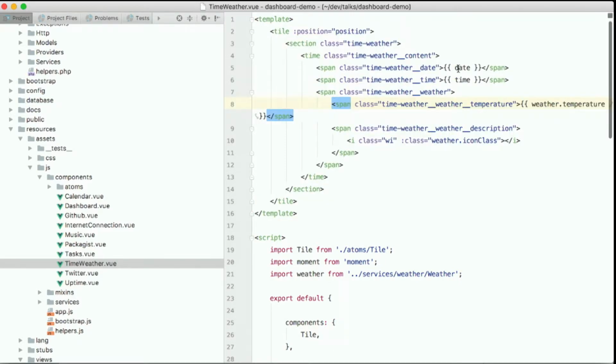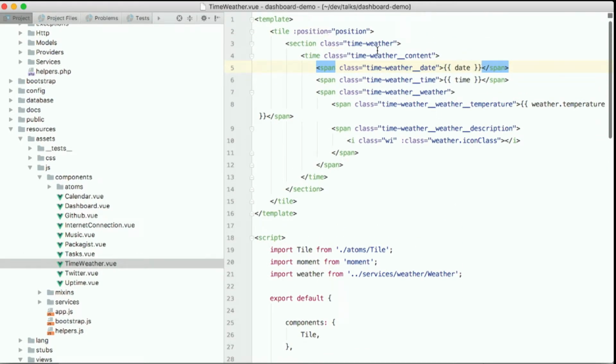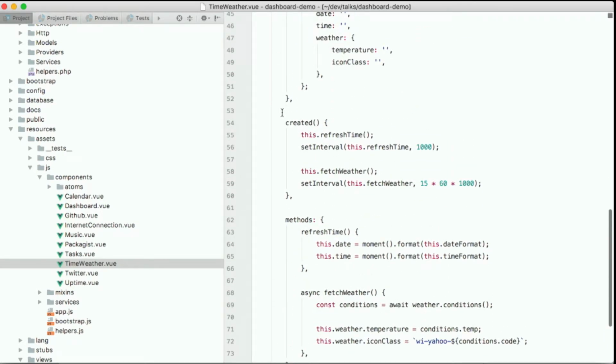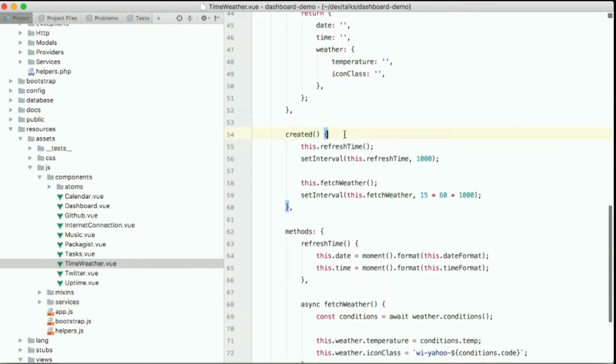In that template, we have a few variables. So each component has a little bit of a state. Those are variables being used here. And the thing how Vue works is if you update those state variables, then the component itself will re-render. So let's dive a little bit into the behavior. A Vue component can have a created method, and that's a little bit like a constructor on the PHP side of things. And when this component is created, we are going to call a function refresh time.